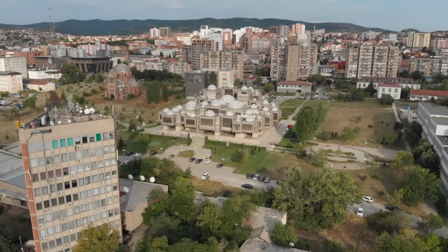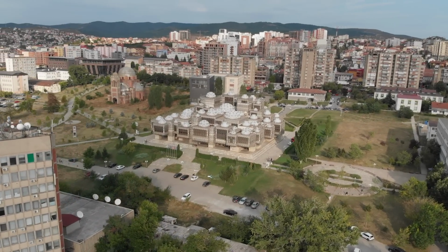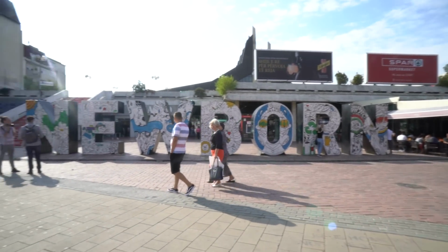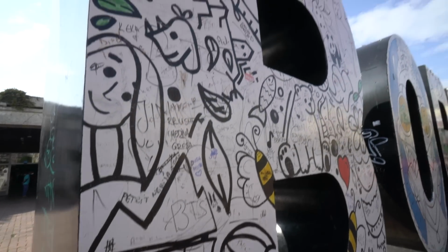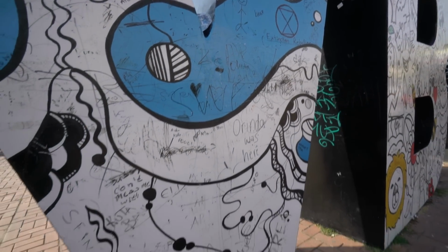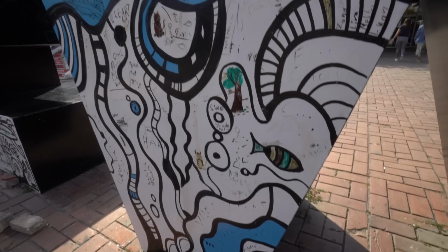Pristina is big on monuments, and we can't go past the one where we started this adventure, the Newborn Monument. The Newborn Monument is obviously a very significant and important monument to a lot of the Kosovars living in Pristina. It was unveiled on the day that Kosovo declared independence from Serbia. And since then, every year it is painted a different color. This year we actually got this really cool vibrant color. It represents the birth of Kosovo and the hope for a new future for the people who live in the city.